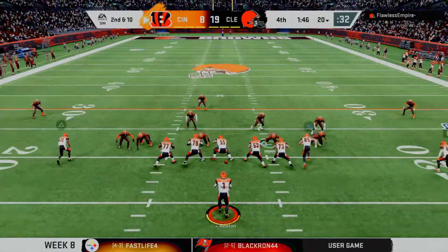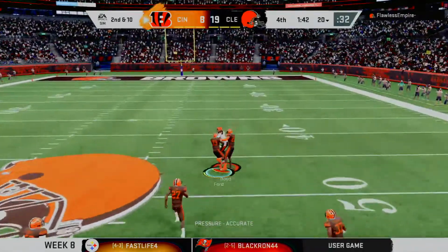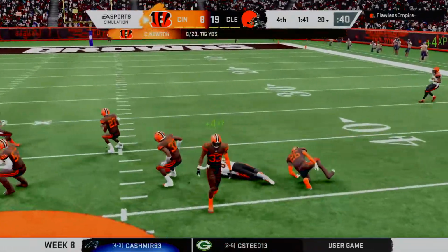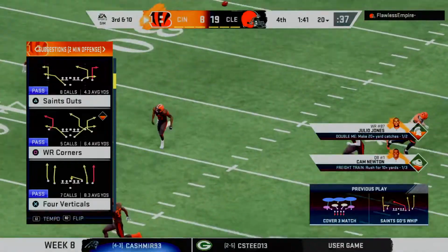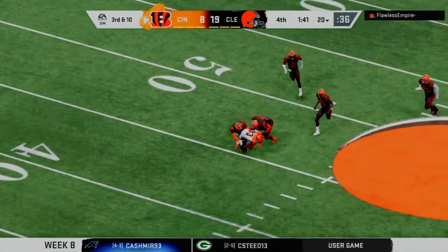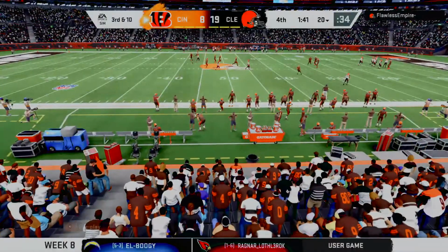Throwing again. Newton, he's going to let it fly, and that'll be incomplete. Good protection that time, and they couldn't hook up on the long one. Now it's 3rd down. Tried to go for the big one there on 2nd down. Now they're likely down to their final 2 plays.